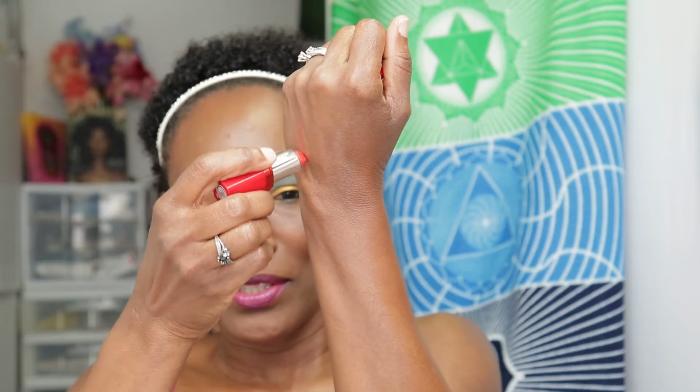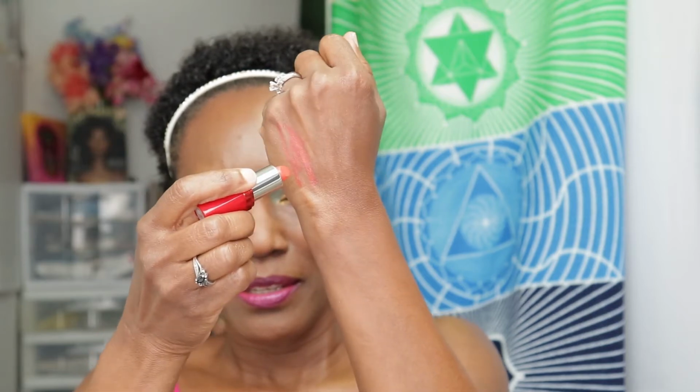So this is what the packaging looks like. This is pretty. I don't remember it coming like this back in the day. It wasn't like this, but this is the color I got. And let me swatch it. Let's swatch to see what it looks like. I remember Poppy. Poppy was a very common color, so that's why I took it when I didn't see Cherry Jubilee. So I don't know.